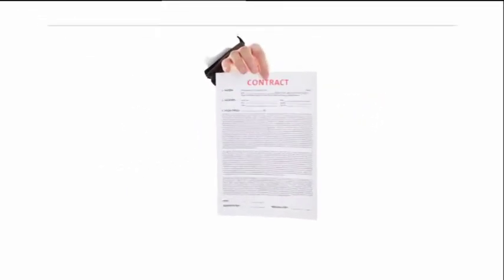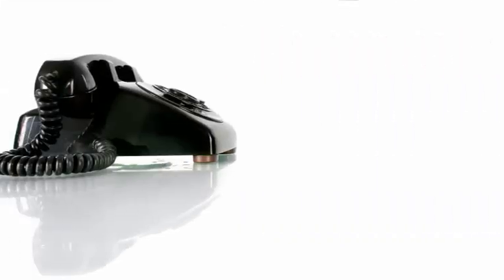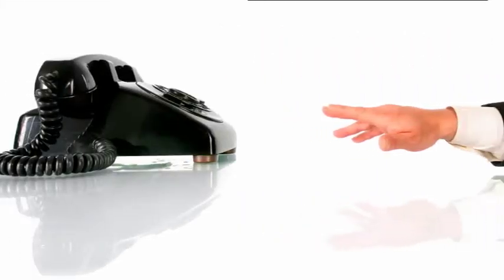So you want a simple contract drawn up. How much could it possibly cost? So why are you hesitating picking up the phone to a lawyer? Because you're afraid your biggest fear will come true.